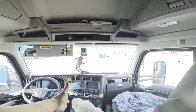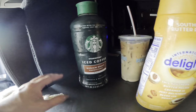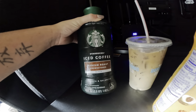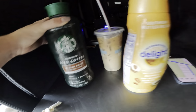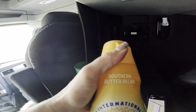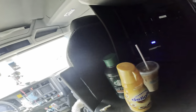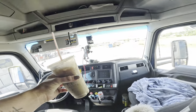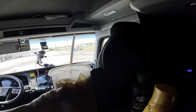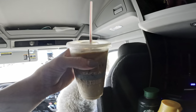All right, guys, just woke up where I stopped last night. Before I took off in the truck this week, I stopped and got some Starbucks iced coffee, medium roast, unsweetened black. And I got me some Southern butter pecan creamer. I went inside the truck stop, got me a little ice cup and a straw. And I think I found my little cure to having to find a Dunkin' Donuts everywhere. So it's pretty good.